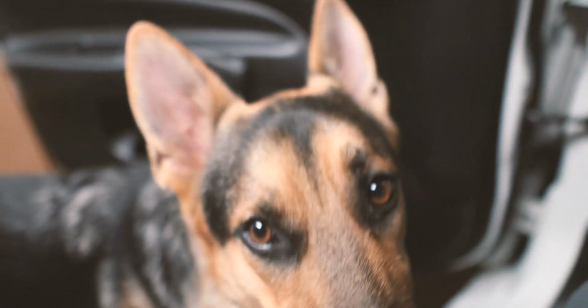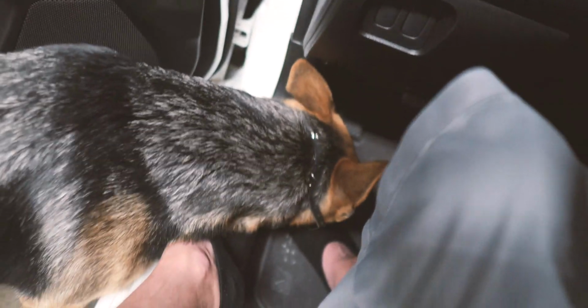Did you eat all your food? Oh, that's a good boy. This is how I get pup hair in my Evo, even though you're not in the Evo. Actually, I get it in the Evo because it gets on your clothes and it gets tracked everywhere.